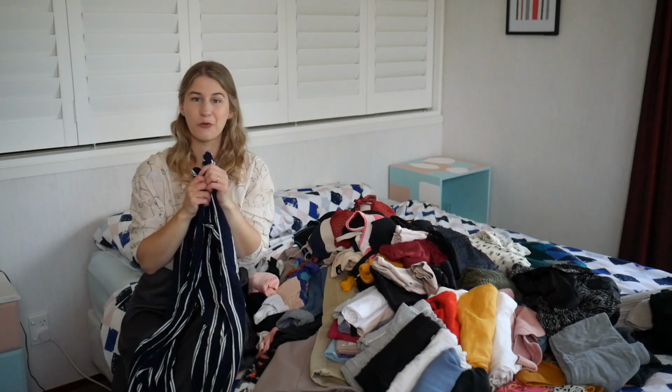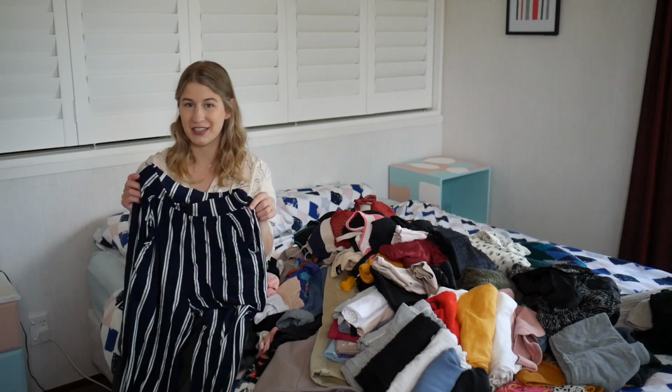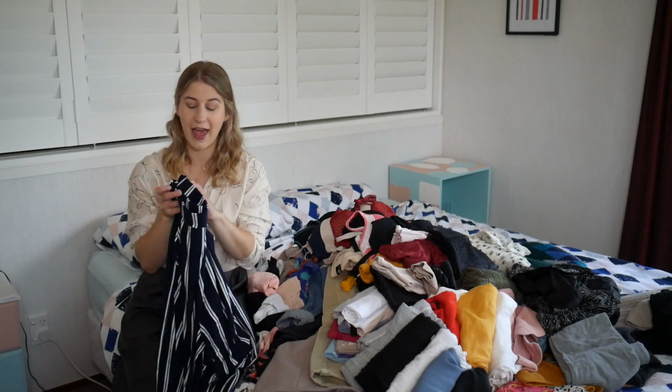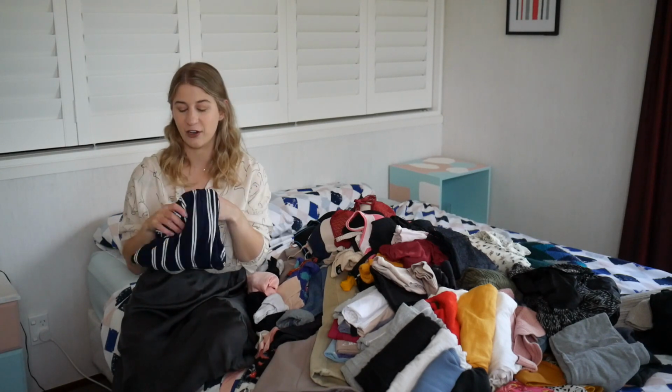Actually, that's a lie. I wore them to work once at the start of last year, and one of the kids in my class asked me if I was pregnant. So I have not worn them since, because every time I go to put them on, I'm like, nah, I look fat in these.